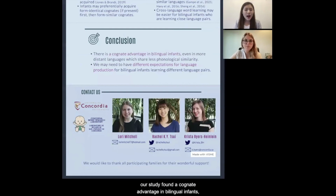Having said that, our study found a cognate advantage in bilingual infants, even if they are learning a pair of languages with relatively less phonological similarity. More studies are needed to fully understand the cognate effects in infants. We might need to have different expectations for bilingual infants learning different language pairs.